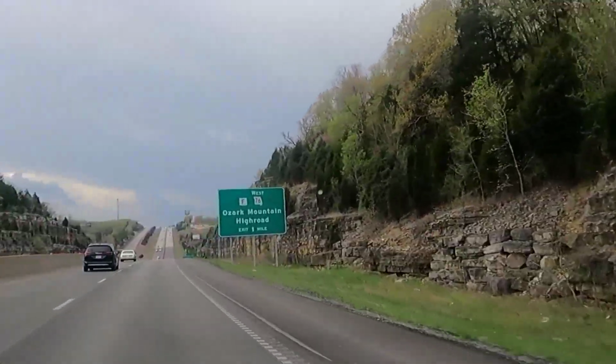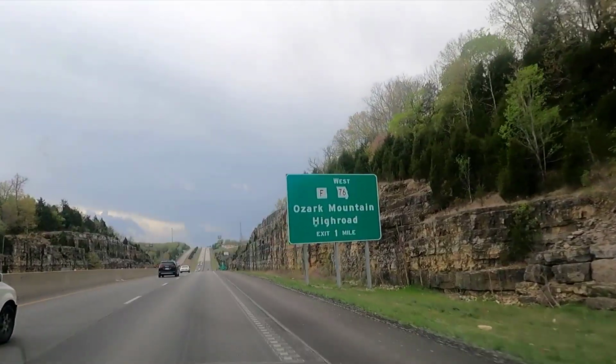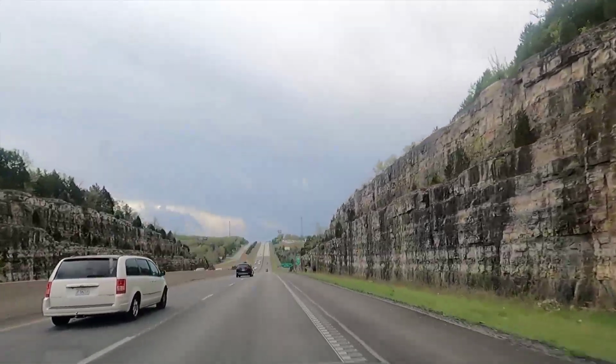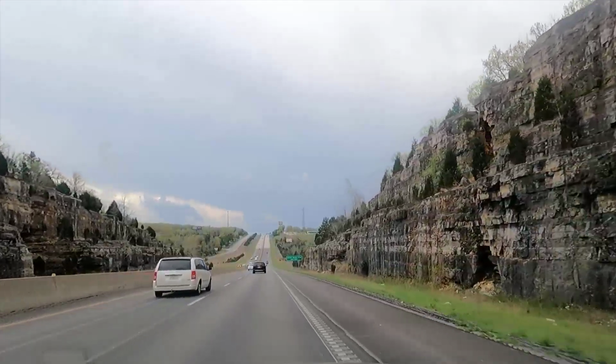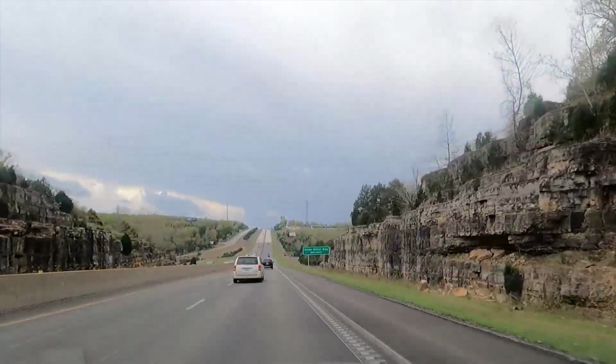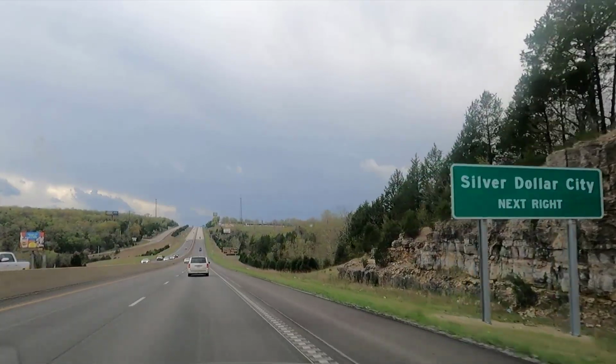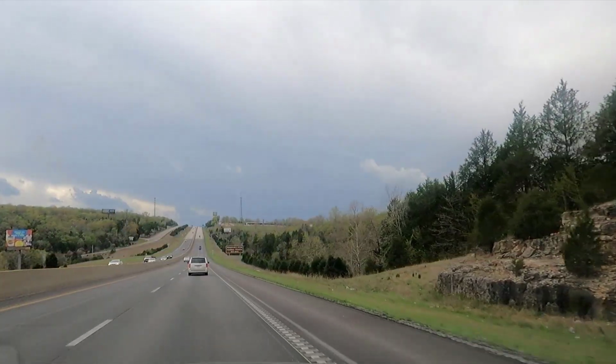As you approach Branson, there are several exits you can take into Branson. If you're going to Silver Dollar City, Shepherd of the Hills, Table Rock Lake, or Branson West, the Ozark Mountain High Road will take you there on a beautiful 4-lane divided highway through the mountains with no traffic, bypassing the Branson Strip altogether.